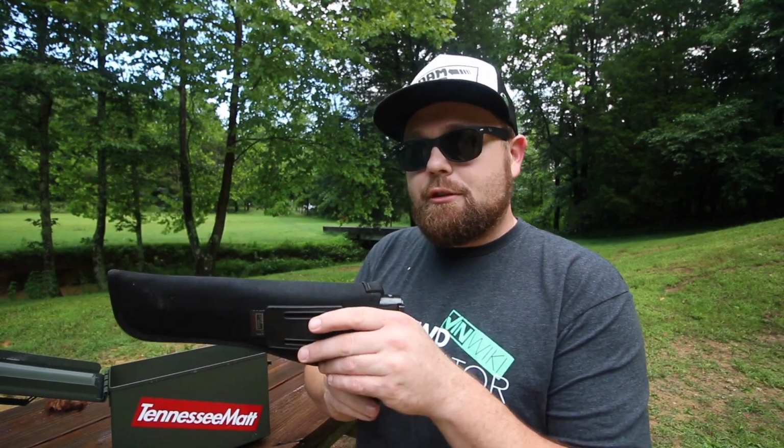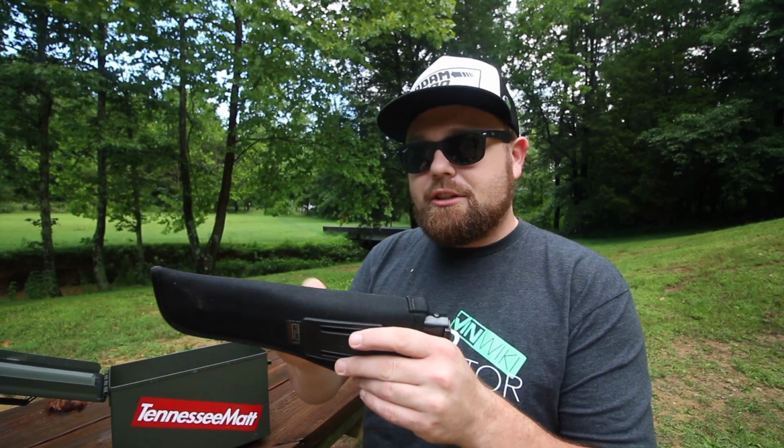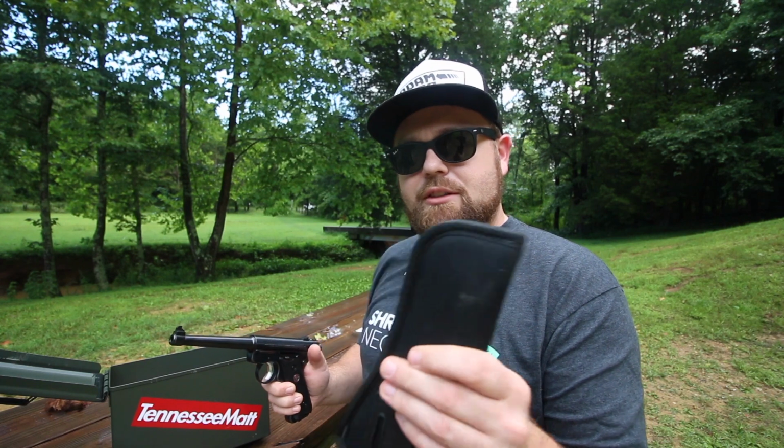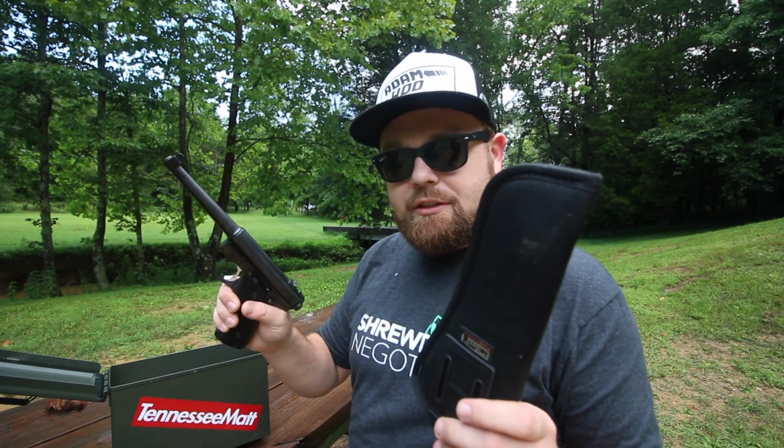And the only reason it's in this Uncle Mike's holster is to protect it from scratches inside the can, and because it came with it. And for an Uncle Mike's, it's really not a bad holster. It seems decent quality. Not that I would ever carry this gun anyway, other than just to have room coming in and from the range.